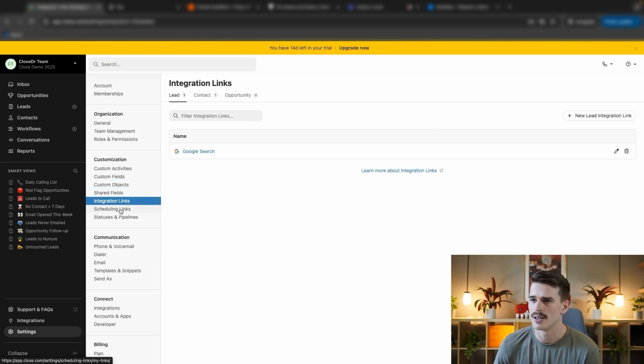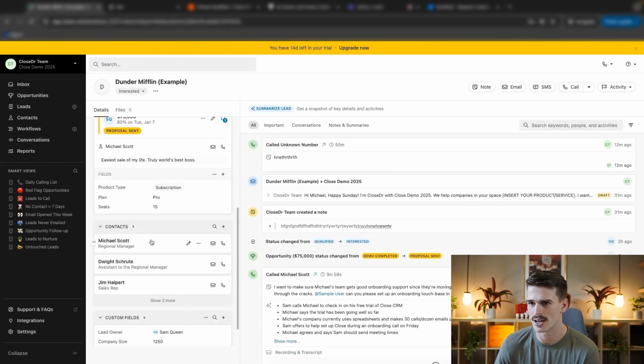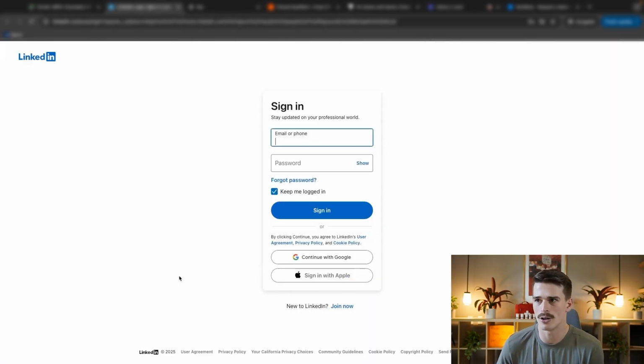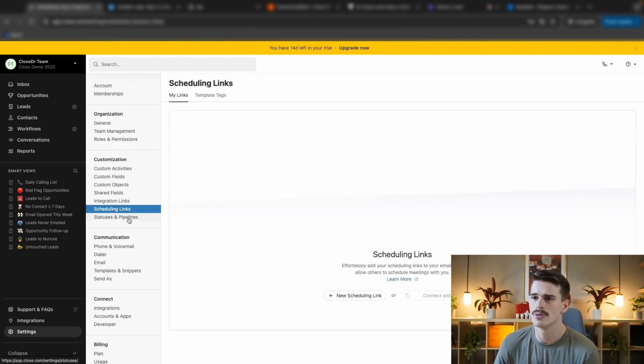Share fields, don't need anything there. Integration links, these are pretty cool. So if I go to a contact, you see there's a LinkedIn search one already set up. If I go to a contact, I go to Michael Scott, I click these three dots. I do LinkedIn search. It's going to go look up Michael Scott on LinkedIn. I'm not logged in my tab right here, but that's exactly what it would do. So those are pretty cool.